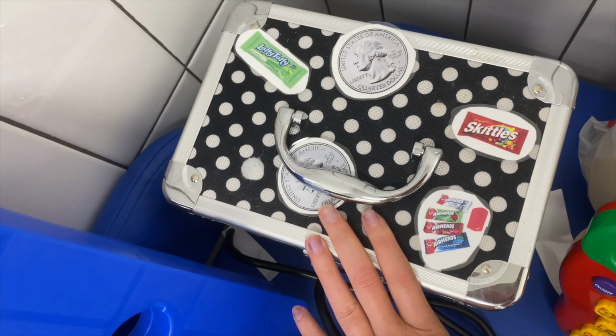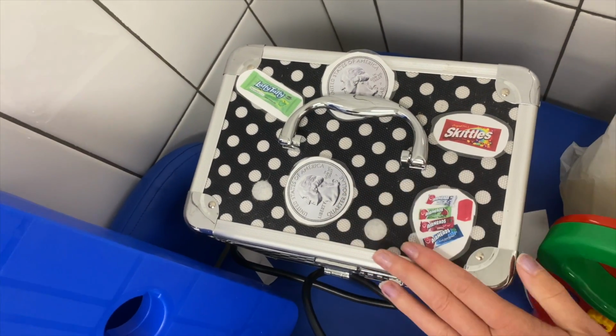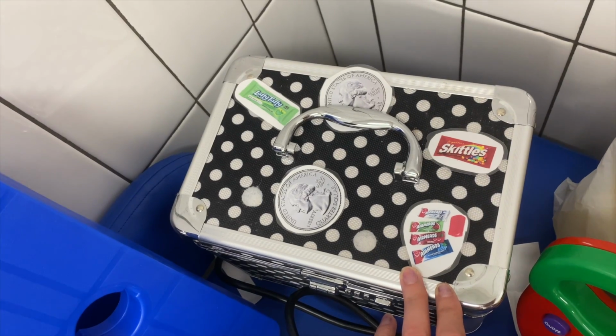But as you can see, I've also used a candy holder in the past because I have had students that will try to steal candy or physically take it. Just really easy and less tempting if you do have students that can't control their urges to get that Laffy Taffy.